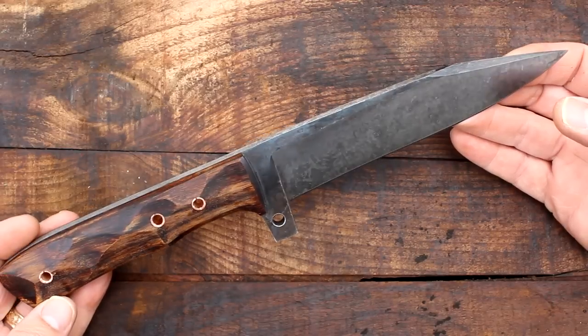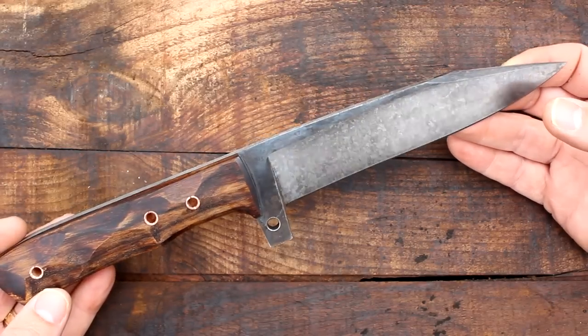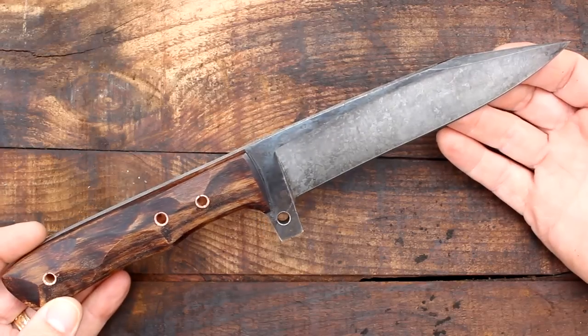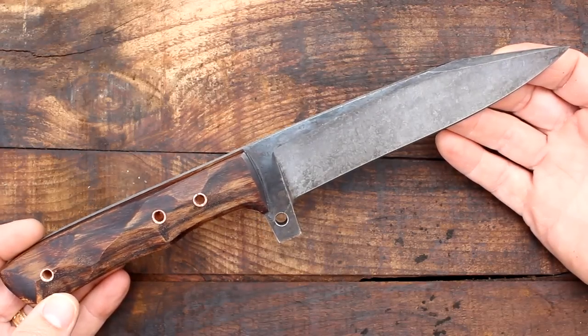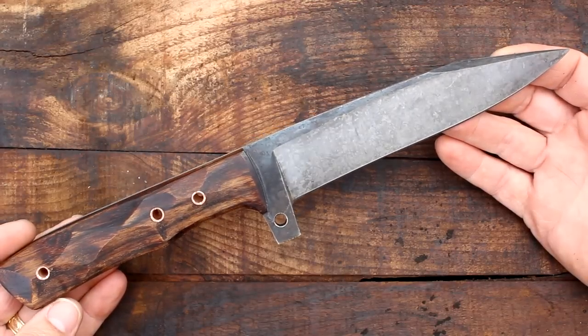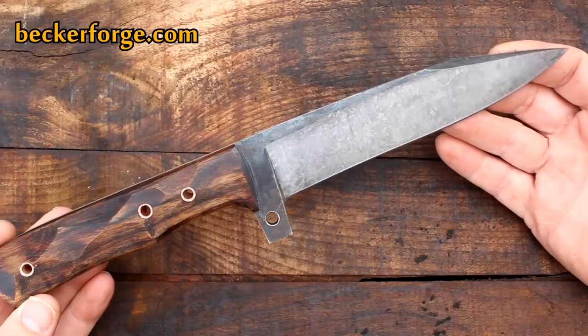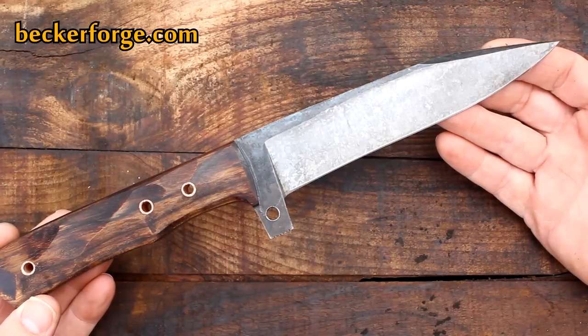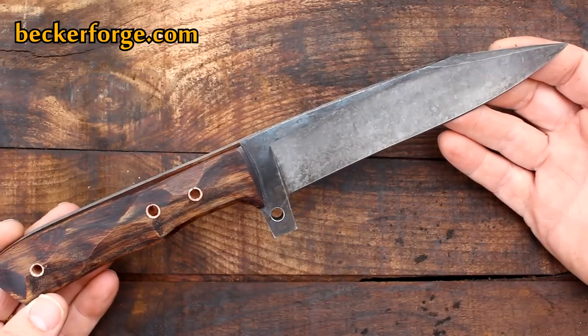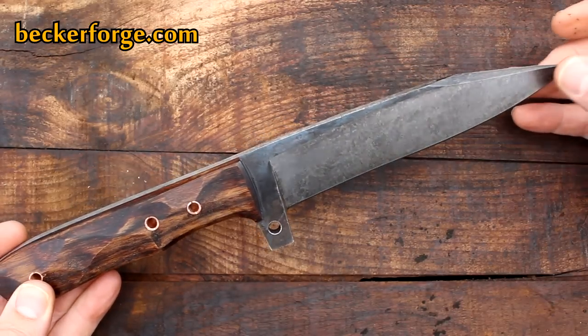And so to me, there's nothing better than a good custom knife, something that fits me, something that fits what I like. And there's nothing better than a handmade knife to me, one that's really quality made. This is the Mountain Survival Knife by Joseph Becker from Becker Forge. He makes really high quality knives. And this is one that I actually commissioned from Joseph.